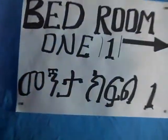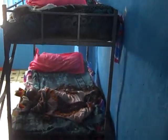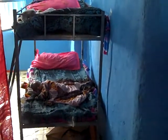So through here is the girls' room. We have four girls. Bedroom two. Each of them has their own bed. We've got some clothes over in the corner. Pretty straightforward.